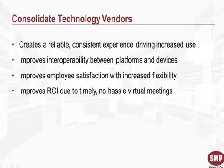So if they have a consistent, reliable experience regardless of where they're meeting, whether it be a huddle space, an executive boardroom, or from your smartphone, if that experience is the same, they're going to use the technology more. If you consolidate technology vendors, it improves interoperability between platforms and devices. It can improve employee satisfaction by providing that increased flexibility and having only one familiar platform to use. And as I already mentioned, it improves ROI due to timely, no-hassle virtual meetings. People just want to be able to meet. I have a slide that summarizes that at the end.